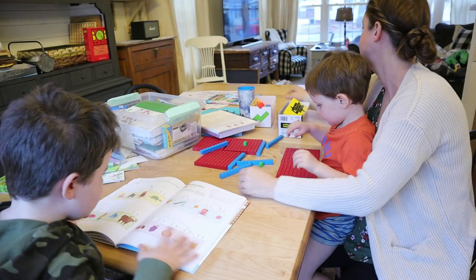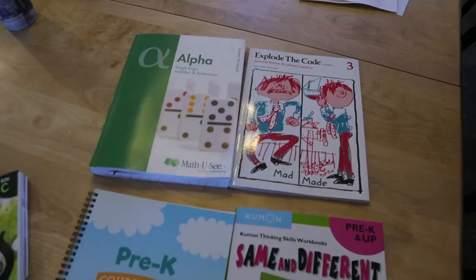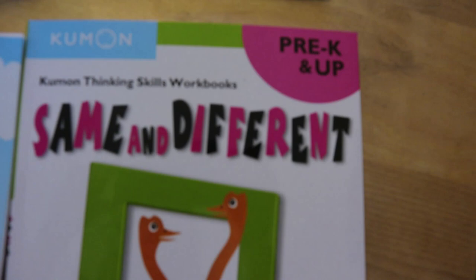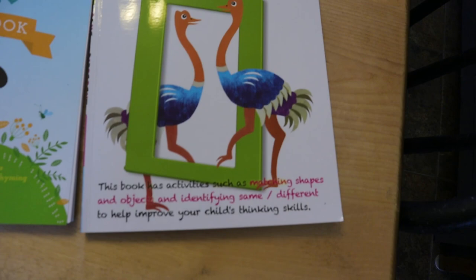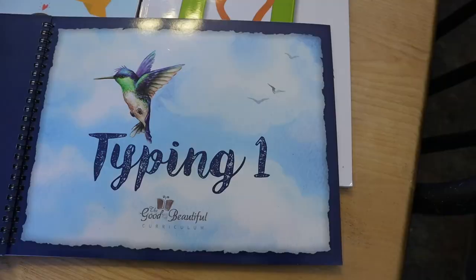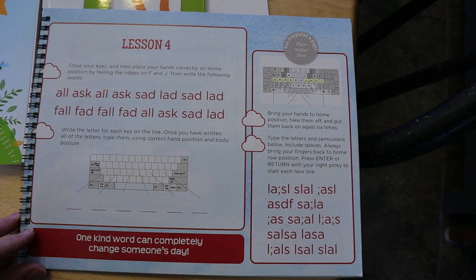Here is a look at kind of our main core books. So that's the logic book right there that Rowan was working on, Same and Different. And he likes that one a lot. It's actually a book I got for Lincoln, but Rowan's been actually using it a little bit more. I've been using the pre-K for Lincoln from The Good and the Beautiful. There is Math-U-See, and that was Explode the Code for his phonics. And then The Good and the Beautiful early readers are really beautiful. They have great artwork, so he likes those. And that's our typing book we're using, from The Good and the Beautiful.